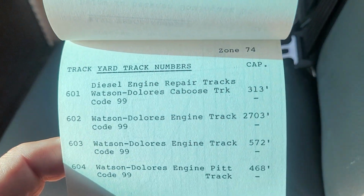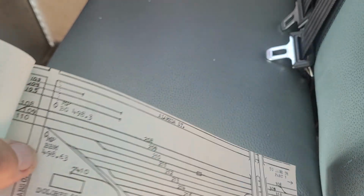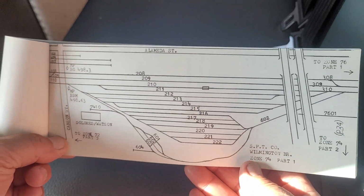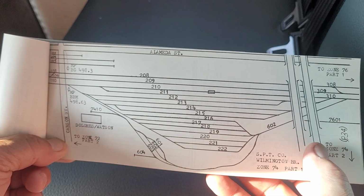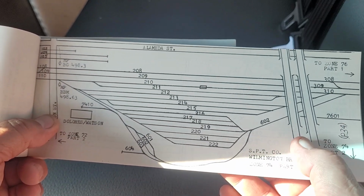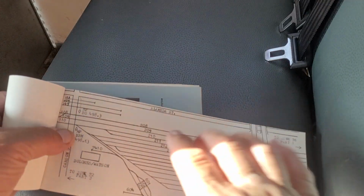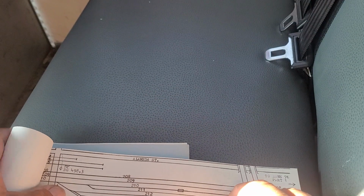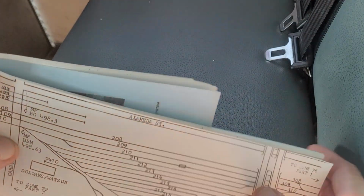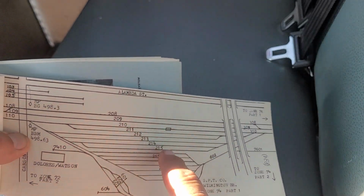More yard tracks. And then here is the yard. Delores Watson yard. I'm guessing this is a 405 freeway. I mean, the 405 freeway or the 91. This is Carson Street here, so I guess this might be the 405. Alameda Street is here, so this is west of Alameda. Looks like there's a scale in the middle of track 210. This thing here looks like a scale.